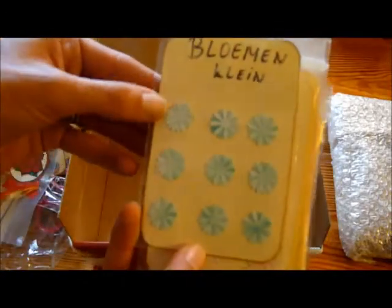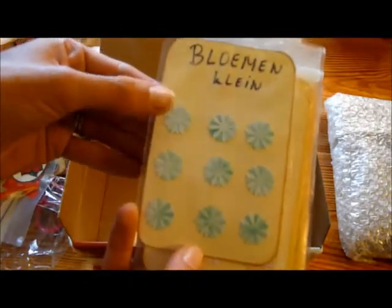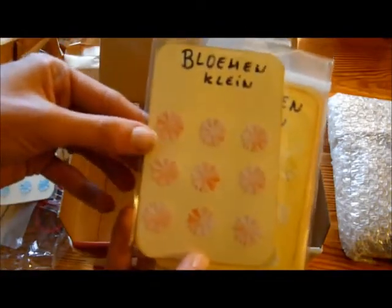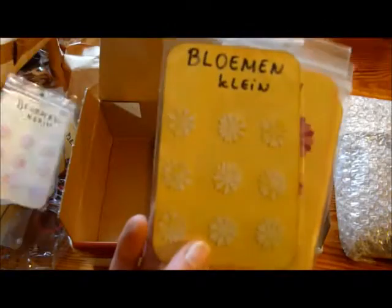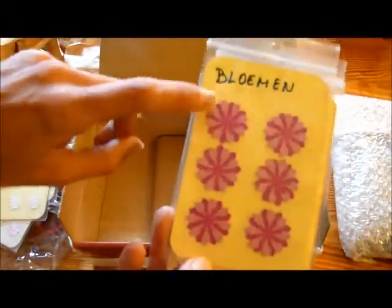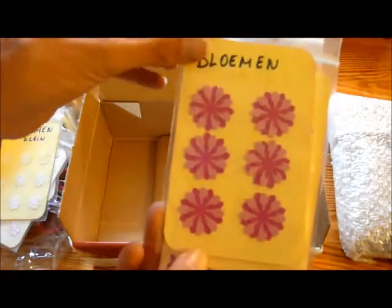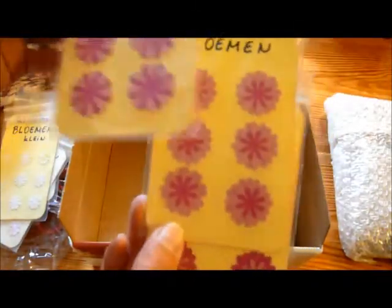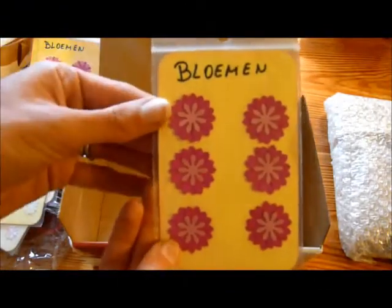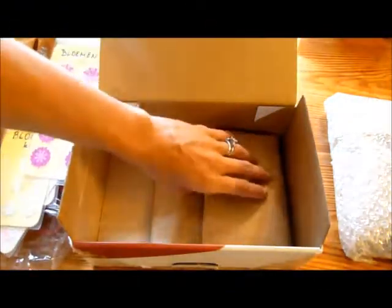So these are like a cross between like a teal and a light blue. Then these are like a peachy colour. They are so pretty. These are yellow and white. They're obviously larger ones, and they're like fuchsia and pink. They're so pretty. Oh, and she's given me two of those. And they're fuchsia and pink, but slightly different. And they're beautiful. Thank you so much. And again, another one.